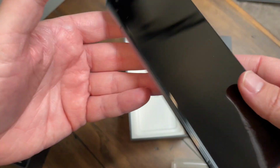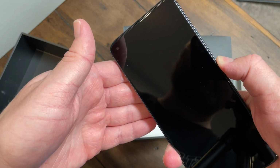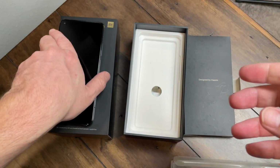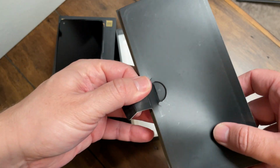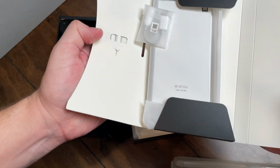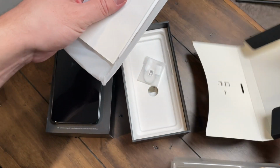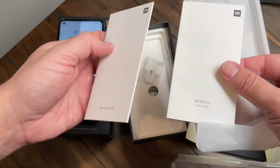I like that the fingerprint sensor is built into the home button there, and they did that with the Poco X3 NFC as well. Totally love it. I love whenever they put them on the side, not under the screen, no gimmicks, none of that craziness. It's really convenient. It also comes with a case, which is nice, and we'll look at that in a second. They gave you the dongle for the USB-C to 3.5 millimeter headphone jack, so I like that.